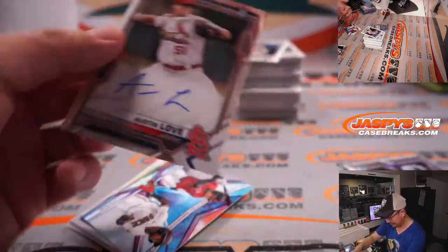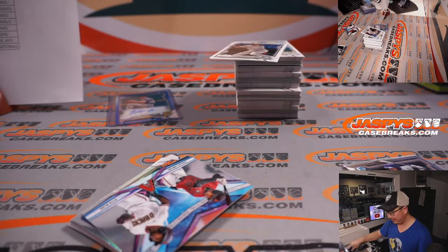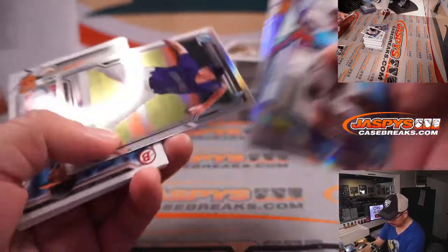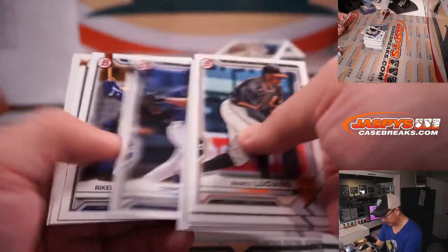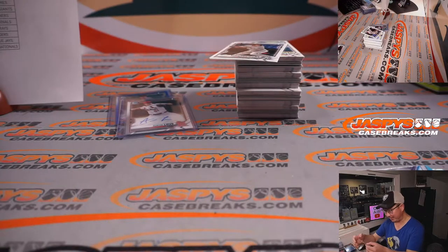And we've got Austin Love. We love it. Steven loves it because he's got the Cardinals. There's Joe Rock, refractor. He might have become our favorite player in this set here. I mean, I think he's got to make.